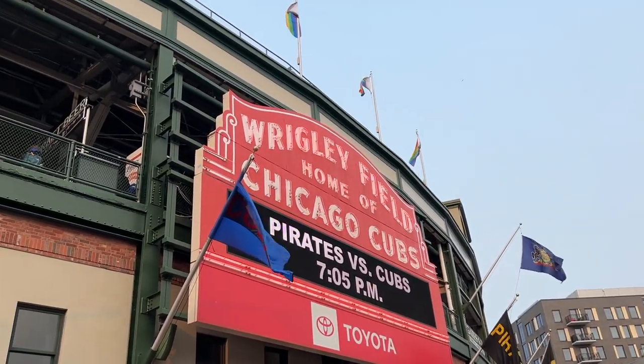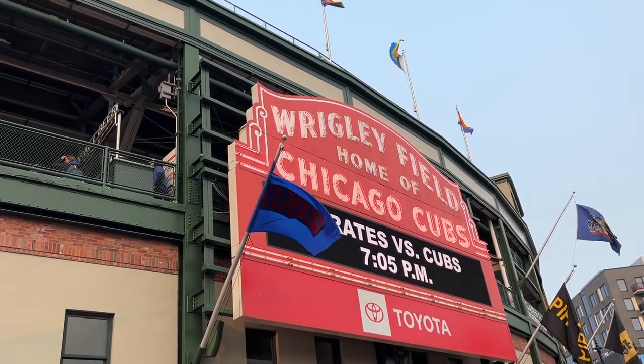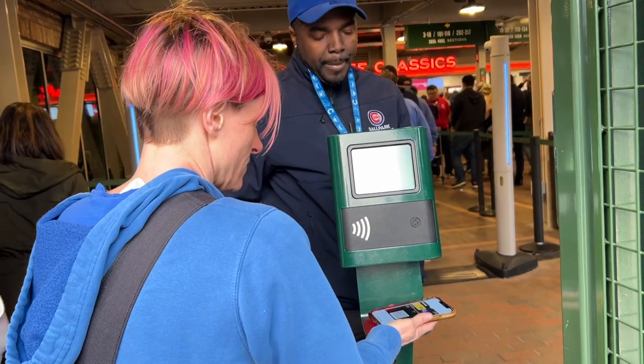Now this is what we wanted to see. Today we're seeing the Pirates versus the Cubs. It's 7:05, and time to go to the game.